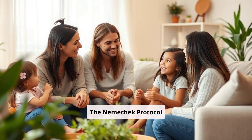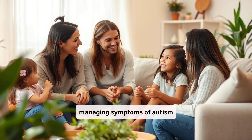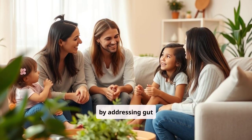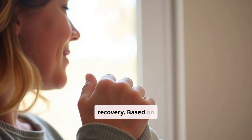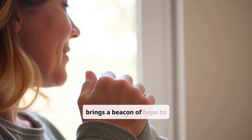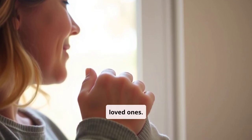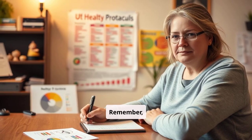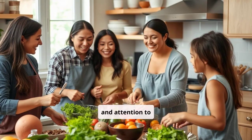The Nemechek Protocol offers a step-by-step, holistic approach to managing symptoms of autism by addressing gut health, reducing inflammation, and supporting brain recovery. Based on simple, natural strategies, this protocol brings a beacon of hope to families looking for gentle yet effective ways to support their loved ones. Remember, implementing the protocol takes patience, consistency, and attention to detail.